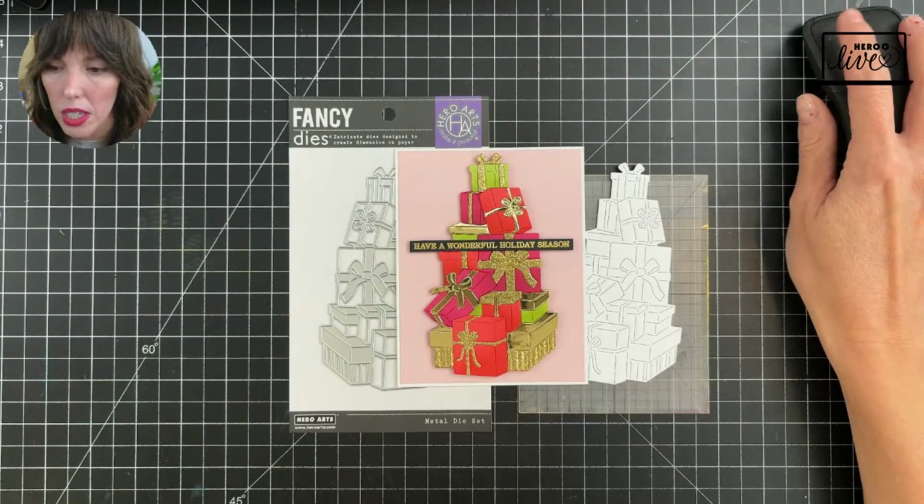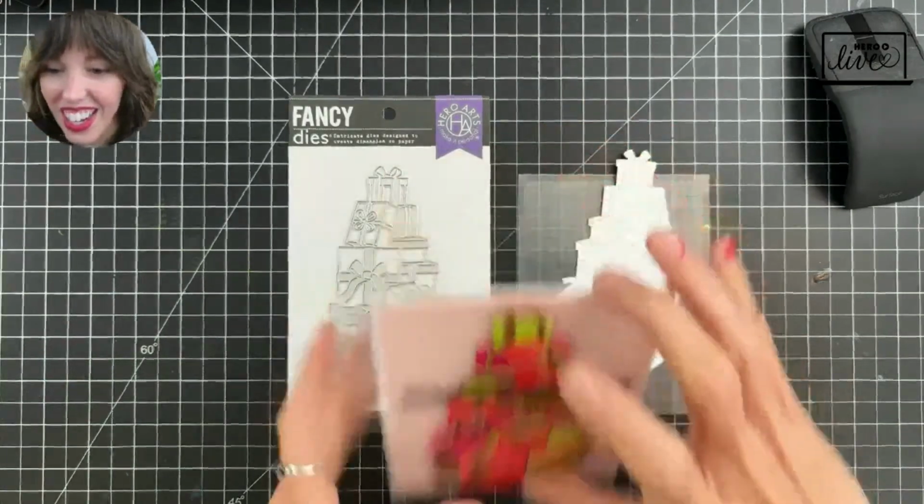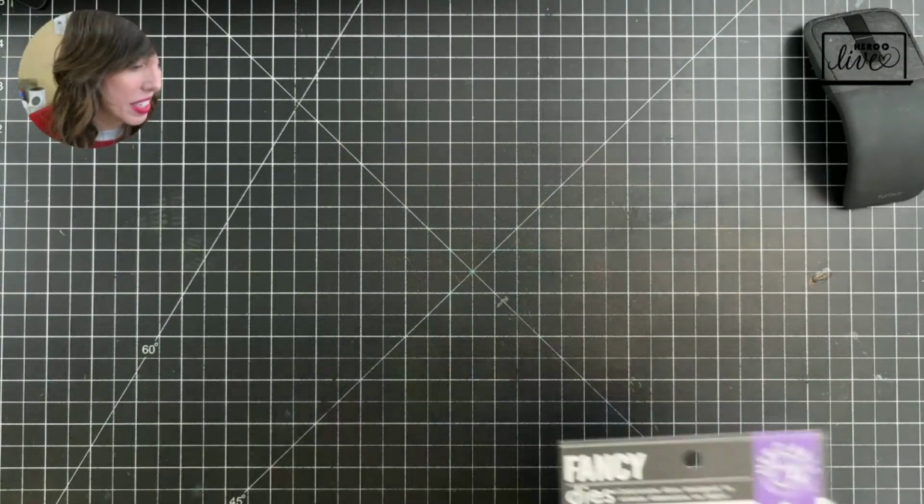Pop back over here. Isn't it good? I know, the kitty behind the presents. You guys saw that kitty right away. Okay, so that is the Presents Tower Fancy Die.